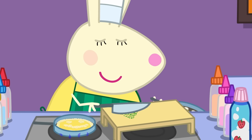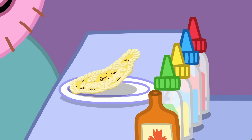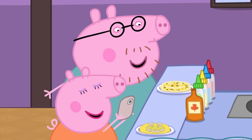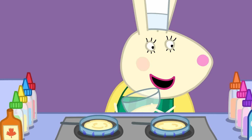Woohoo! Miss Rabbit is very good at making pancakes. Whoa! Ha! Ta-da! Yay! Now, what would you two like in your pancakes?